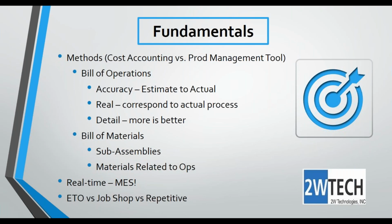Also, another important aspect: in Epicor ERP, from version 8 and even prior to that, materials are not required to be related to specific operations on the routing. However, I think in order to truly achieve the lean and agile benefits of accurate production planning and scheduling, all materials should be related to the operation at which they are consumed. And that is going to help us achieve some of the downstream benefits, especially reductions in WIP and reductions in inventory, and that whole lean and agile concept of right material at the right place at the right time.